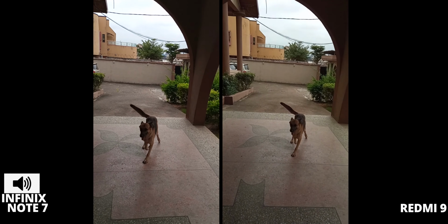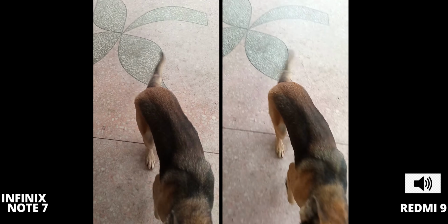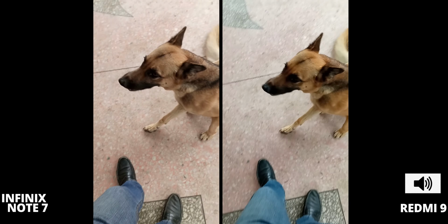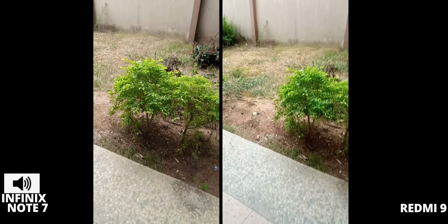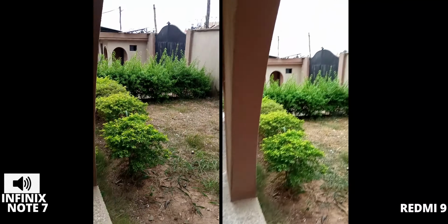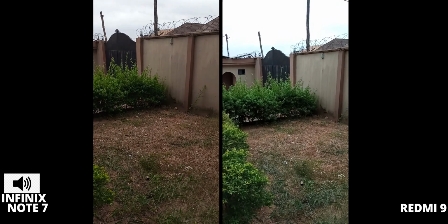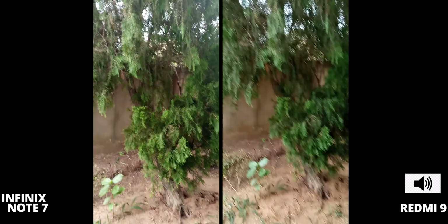So what do you guys think about the video quality coming out from both smartphones? I think the Infinix looks better. Just slightly, but it looks better. It looks better. So that's it for the video camera test. Let me know which one you guys prefer in the comment section below.